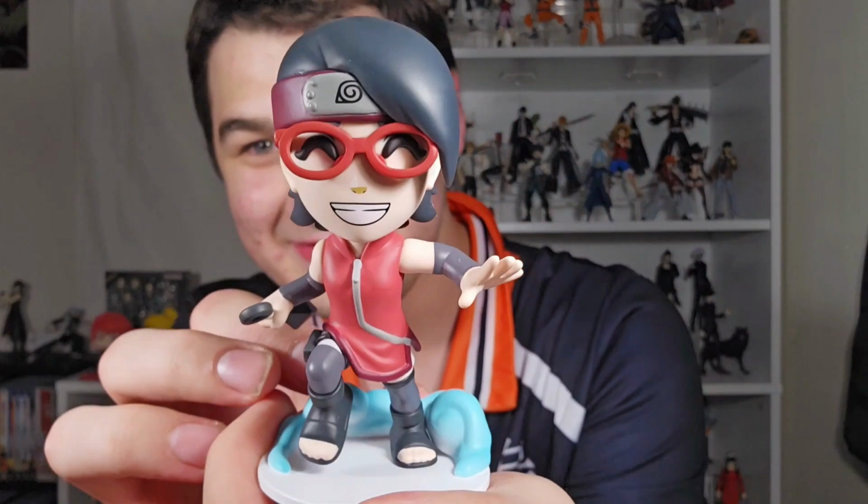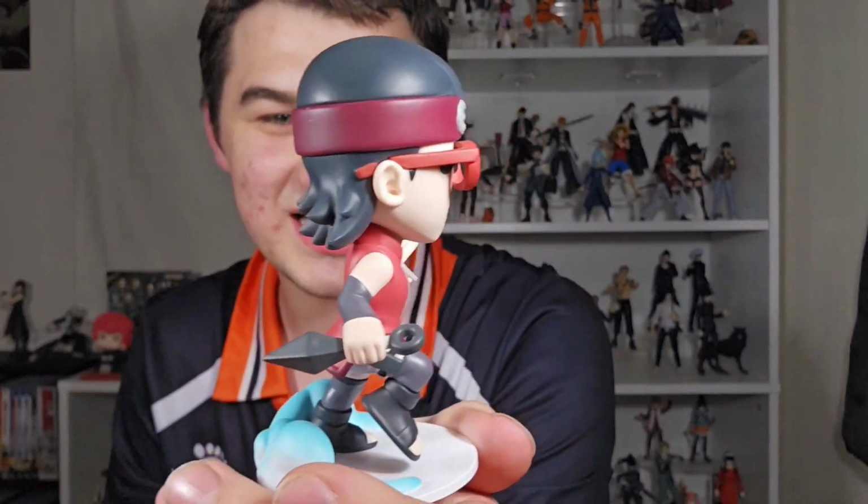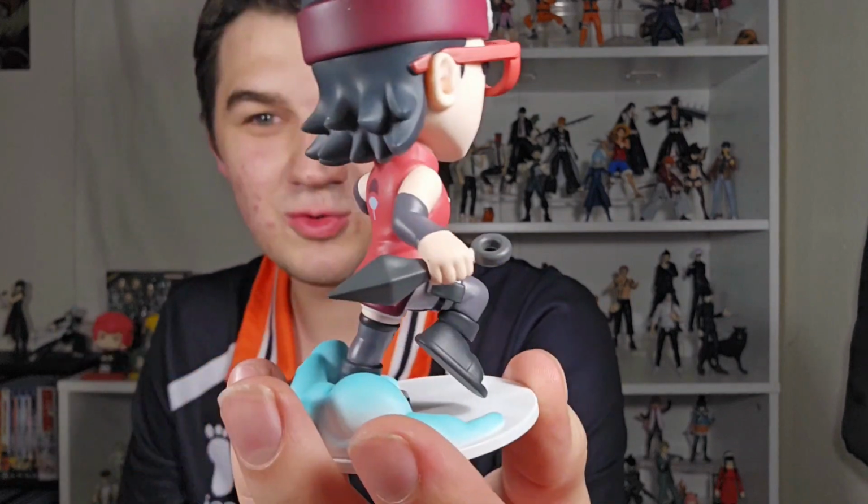There she is, little Sarada. Yeah, dude, these things are cool. I really like these. Look at that. That looks really, really good. Her glasses right there. She got a little kunai. Really, really cool. There's her Uchiha symbol on the back there. And I just love Sarada, man. I really hope we get an SHF of Sarada.